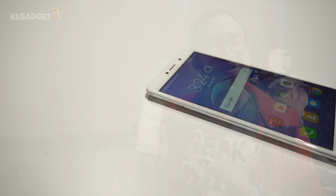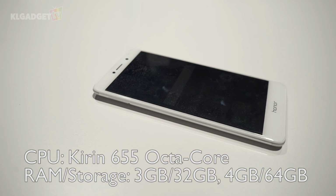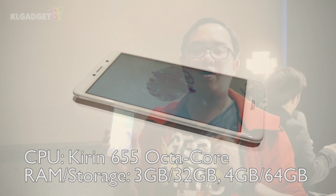So underneath the Honor 6X is a very efficient Kirin 655 octa-core processor with either 3 gigs or 4 gigs of RAM, and either 32 gigs or 64 gigabytes of internal storage, while supporting expansion via micro SD.